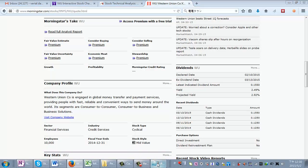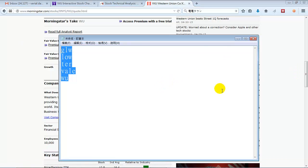So that's it. I'm going to put them back up for your convenience. Those are the 5 stock picks for the week of May 4, 2015.